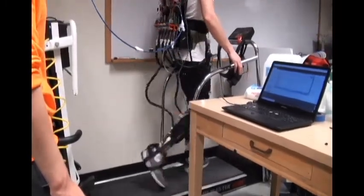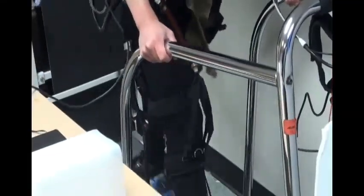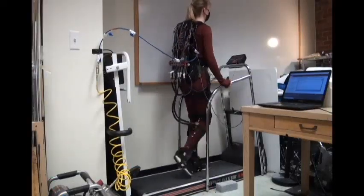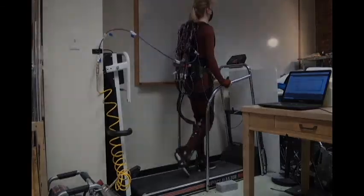This design has many possible applications, including locomotive assistance, occupational activities, athletic training, activities of daily living, and rehabilitation. Our design helps us take a step in the right direction to making exosuits widely used and accessible for all.